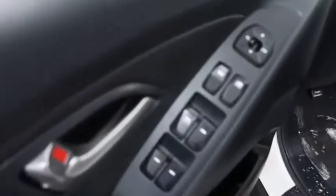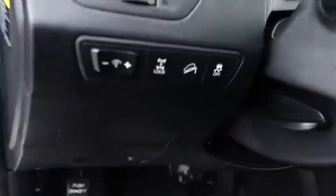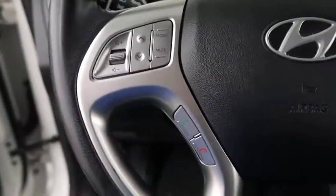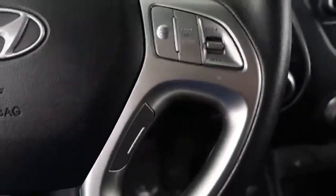On the driver's side door, you have your usual power amenities. To the left of the steering wheel, you have traction control and hill descent control. And then on the steering wheel itself, you've got audio controls. There are cruise control buttons here. On the rear view mirror here, you actually have HomeLink garage door opener buttons.